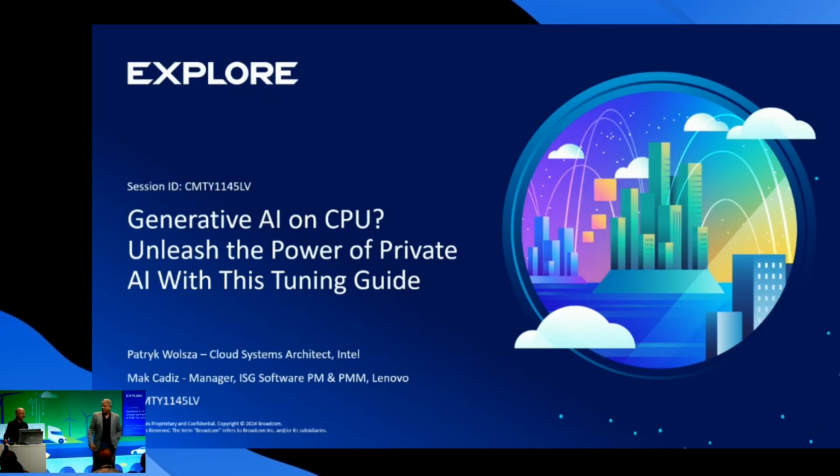I'm a manager from Lenovo on the software side of Lenovo ISG. How many people here know that Lenovo does servers? That's always a really good question, because most people know we do PCs, we do Motorola phones, but sometimes people don't know we do servers. So today we're talking about servers. Patrick's from Intel, I'm from Lenovo.